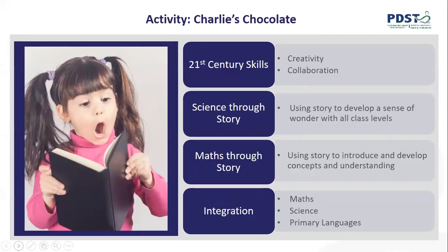For Charlie's Chocolate, we are going to explore how we can use storybooks to develop pupils' curiosity and interest in science, maths, and STEM. Stories are a great way to hook pupils' attention, while also providing an opportunity to develop science, maths, and STEM concepts.